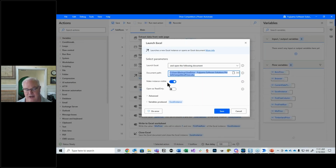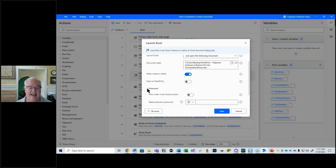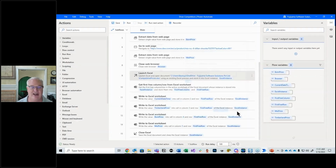I can tell it whether I want this to be visible or not. So do I want to see the screen pop up and do it, or do I just want it to run in the background? Do you want to mark it as read only? There's tons of advanced options you can put in here, password protection, other stuff. I can set my variables. I'm not going to do that. I'm just going to run through.